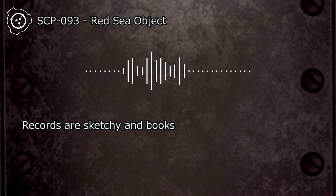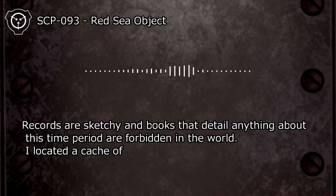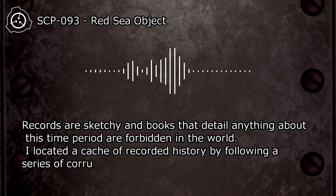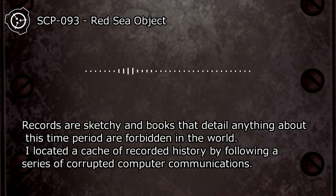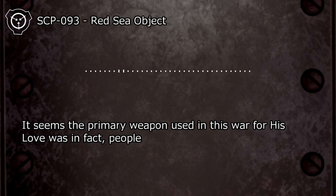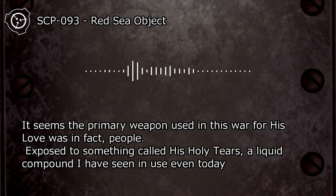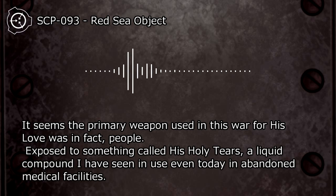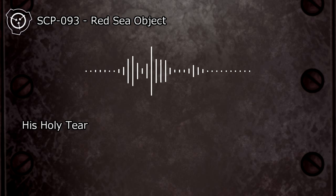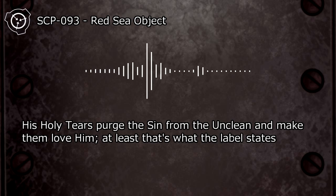Records are sketchy, and books that detail anything about this time period are forbidden in the world. I located a cache of recorded history by following a series of corrupted computer communications. It seems the primary weapon used in this war for His love was in fact, people. Exposed to something called His Holy Tears, a liquid compound I have seen in use even today in abandoned medical facilities. His Holy Tears purge the sin from the unclean and make them love Him, at least that's what the label states.